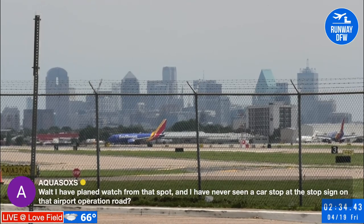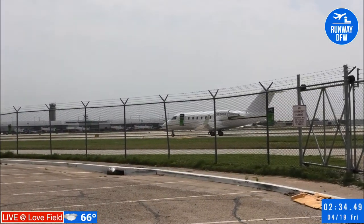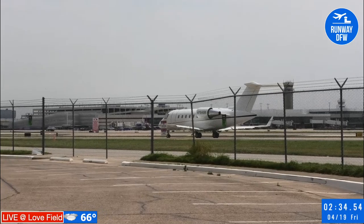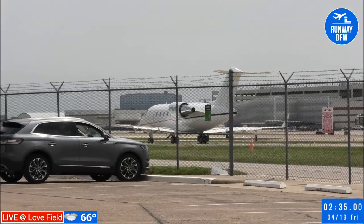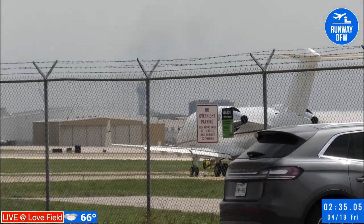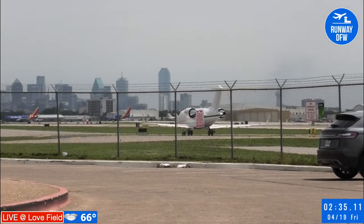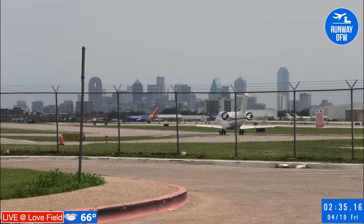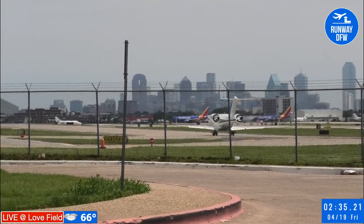I came here once to just kind of scope it out. I thought it might be an interesting spot, taking into consideration the fact that it's fenced in. And I thought, well, maybe I could bring the Runway DFW ranch pickup truck here, get a little extra height, but I don't know. Maybe if we do this again, we'll do it that way.